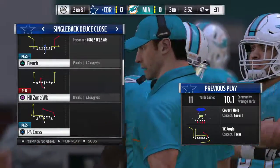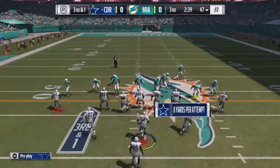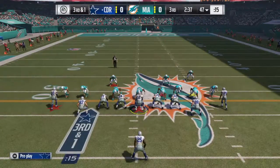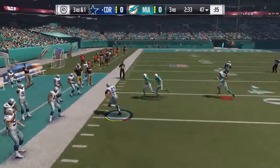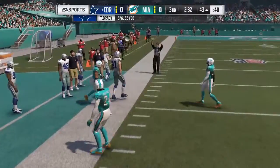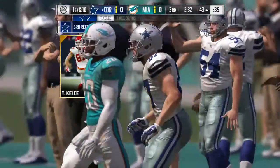Good throw, good catch, but I really like the route. The drag and being able to run away from defenders, hard to stick with them for that long. Yeah, better against man than zone, because now you're running away from someone and you're not running into a defensive player in another zone. It's a 10-yard pickup, and it moves the chains.